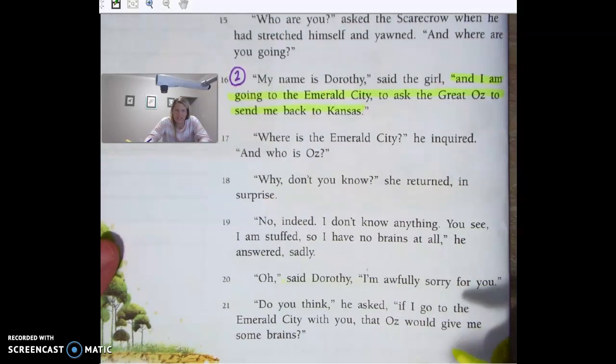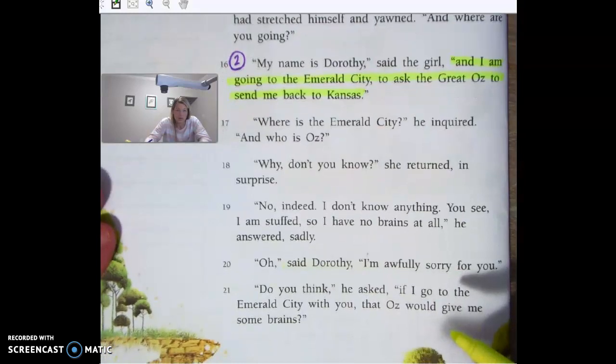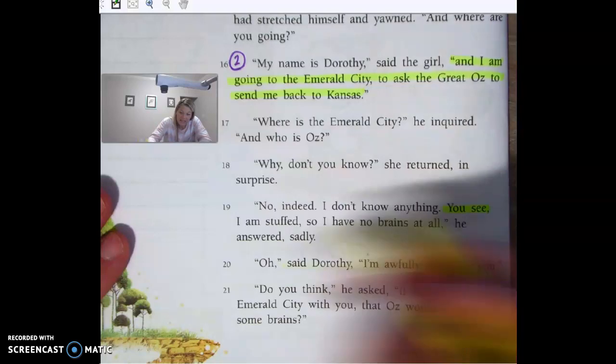"Where is the Emerald City?" he inquired. "And who is Oz?" "Why, don't you know?" she returned in surprise. "No, indeed, I don't know anything. You see, I am stuffed, so I have no brains at all," he answered sadly.